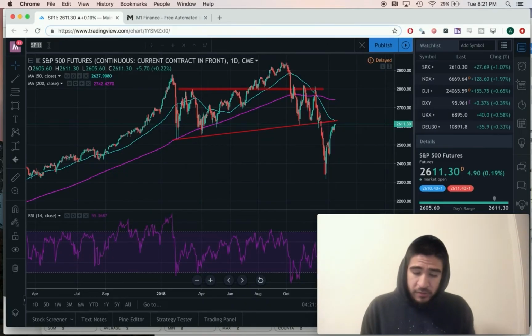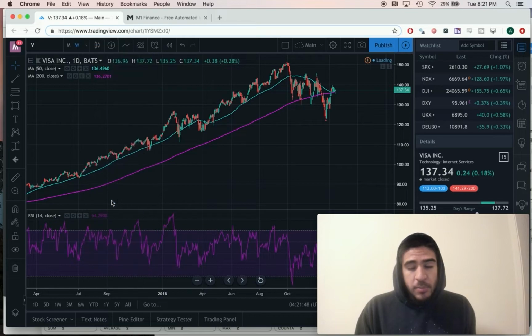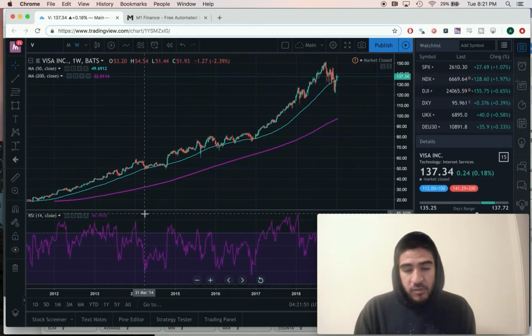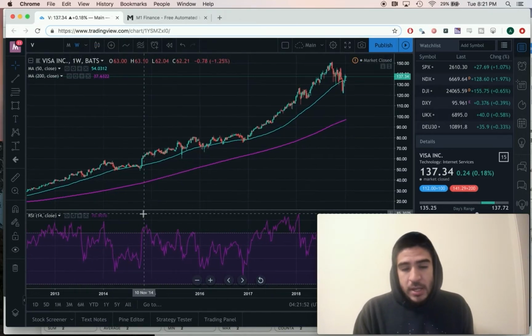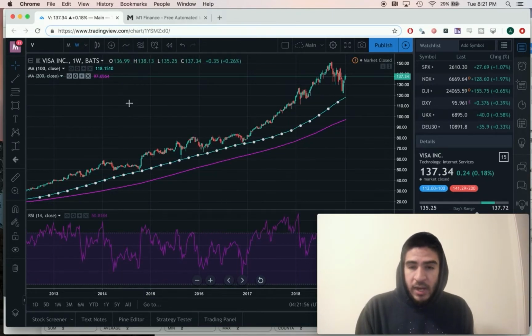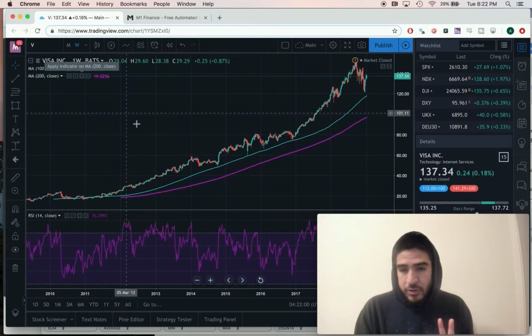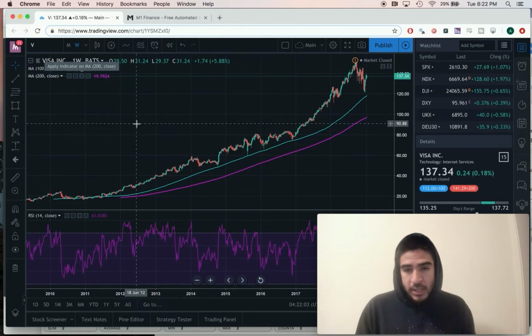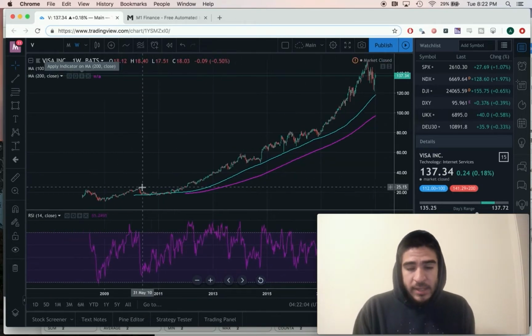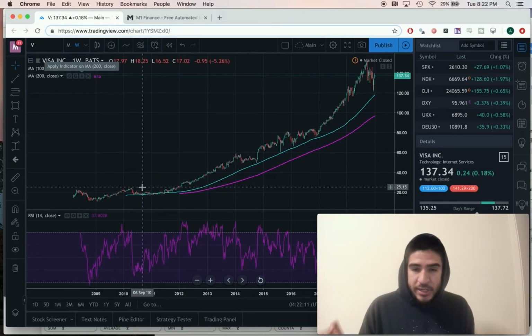When we look at Visa from a long-term perspective, however, it is practically the poster child of what I look for from a technical analysis perspective. Let me go ahead and adjust this one to the 100-week moving average. The 100 and 200 week moving averages I consider to be long-term trend lines and areas of support, and we can assess how strong a trend is based on how price action revolves around these lines.